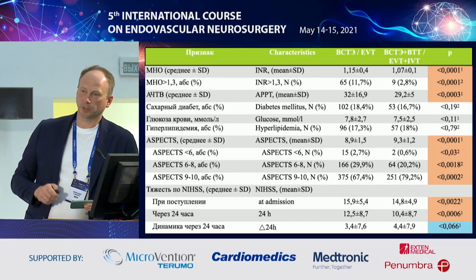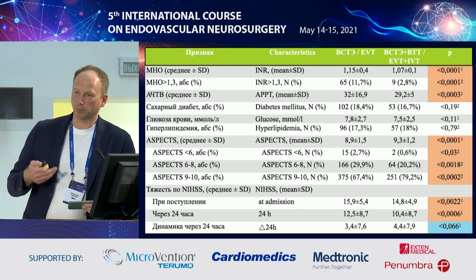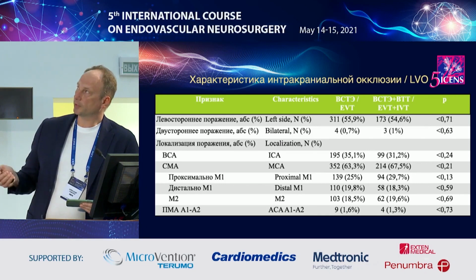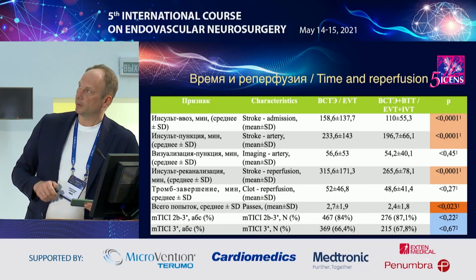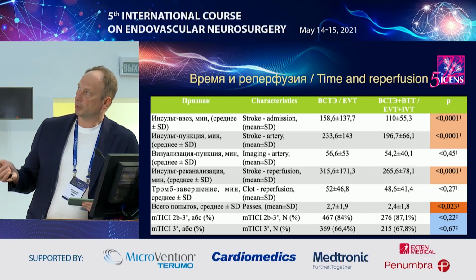And these parameters in the two groups compared were similar. So the patients who underwent reperfusion with MT alone and the patients on combined treatment are two different groups due to the criteria of selection. If we look at the intracranial occlusions they suffered, statistically significant differences were not found. Both the localization and the degree of the lesions were similar.